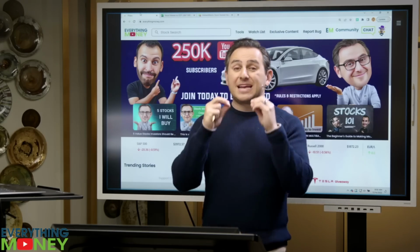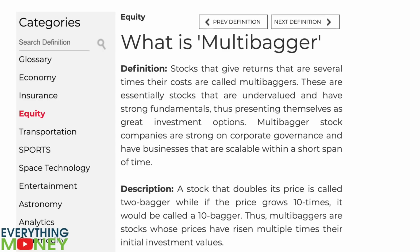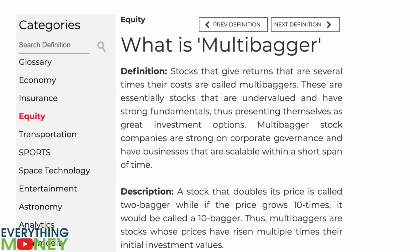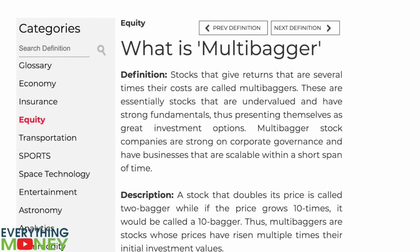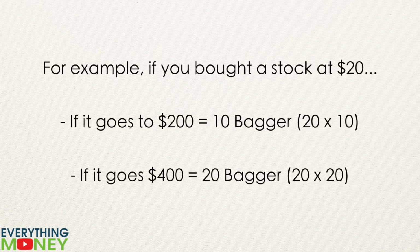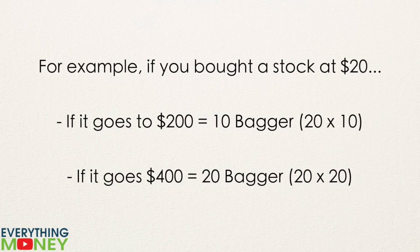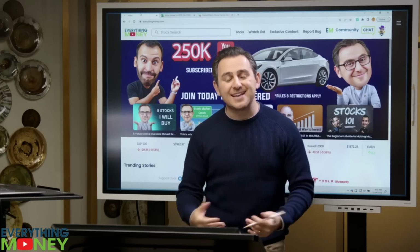All right, guys, a very common question I get, especially in our community, is what's a multi-bagger? A multi-bagger is a company that you buy and it goes up by many, many times. For example, you buy a stock at 20, if it goes to 200, it's a 10-bagger. It went up 10 times. If it goes to 400, it's a 20-bagger. Very simple. Now the question I get is, tell me how!